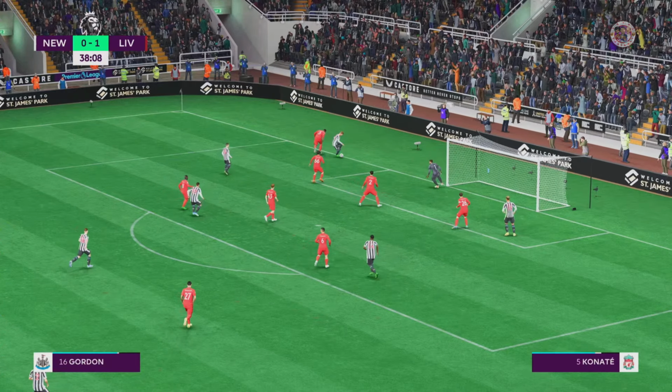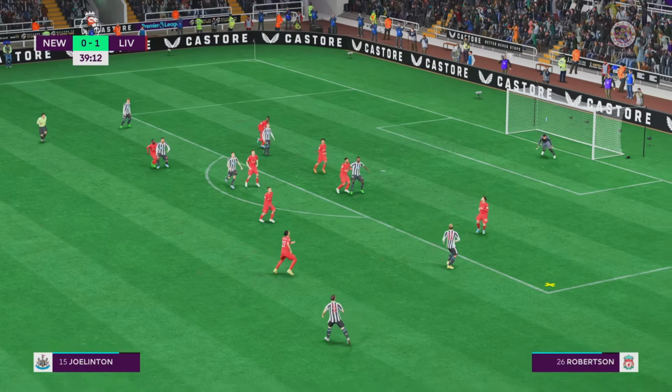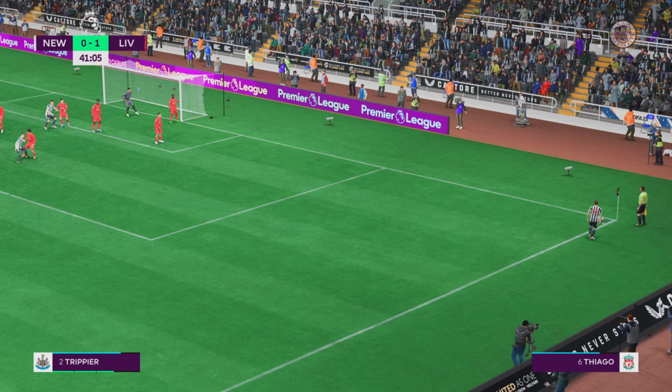Brilliant save. Almirón. Longstaff. Putting his body on the line. Trippier. Well, they're creating chances. They now just... must be! Oh, he saved it well. Corner kick played in. And still dangerous.